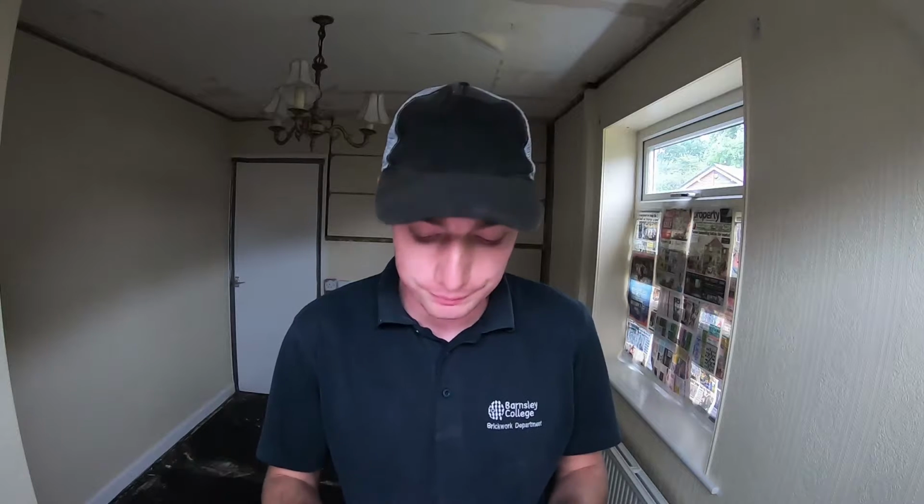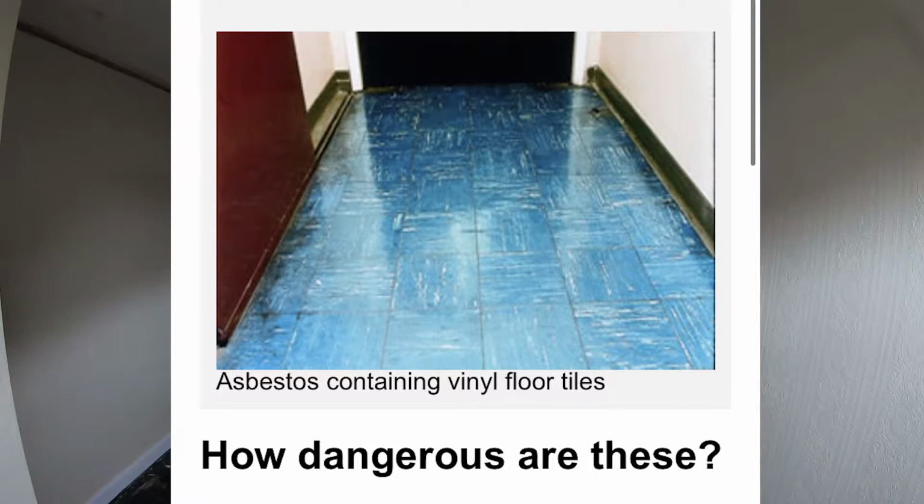Basically, back before asbestos was banned, they used it everywhere, and I mean everywhere. Even to a point they used to use it in children's toys. Believe it or not, it's everywhere. And this house is 1971, so it makes sense that this floor would have it. Asbestos containing vinyl floor tiles.